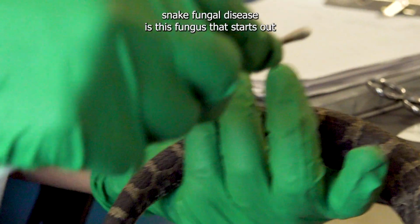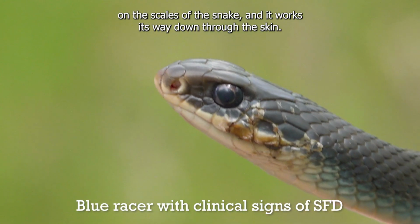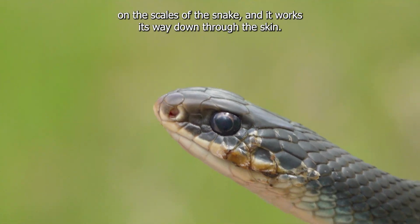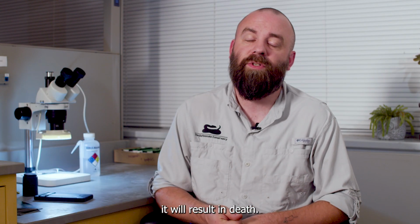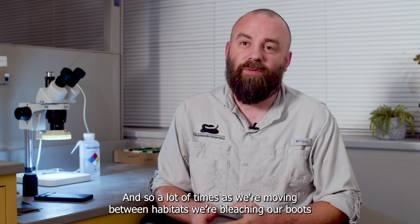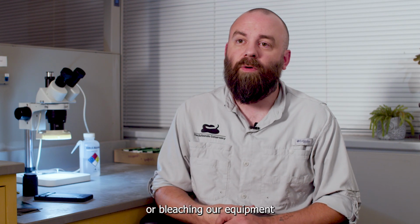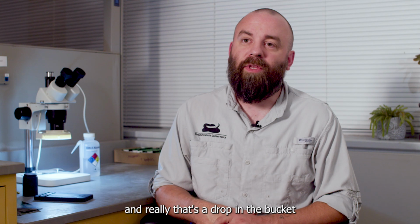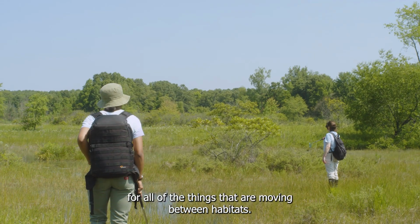Snake fungal disease is this fungus that starts out on the scales of the snake, and it works its way down through the skin, and once it actually starts to get into the tissues of the snake, it will result in death. A lot of times as we're moving between habitats, we're bleaching our boots, we're bleaching our equipment, and really that's a drop in the bucket for all of the things that are moving between habitats. Right?